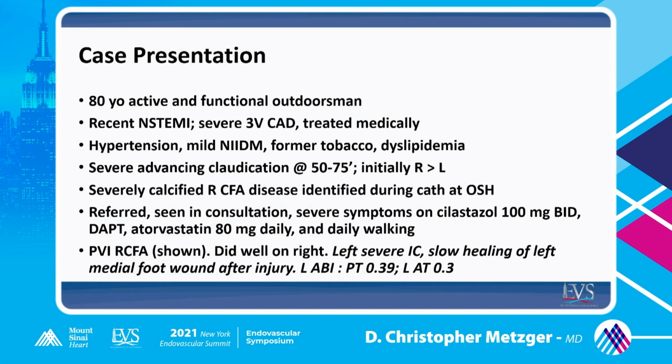Next. So it's a very active Tennessee outdoorsman. Severe three-vessel disease, actually treated in an outside community. They tried to cross the CTO, could not. He's being treated medically. He has the risk factors that you can see there.